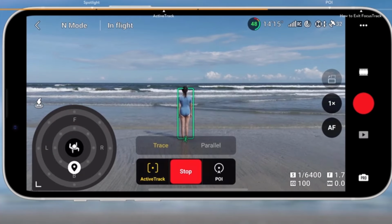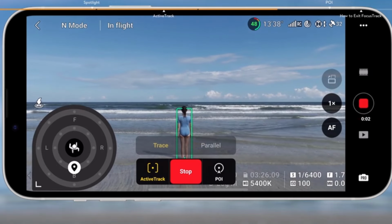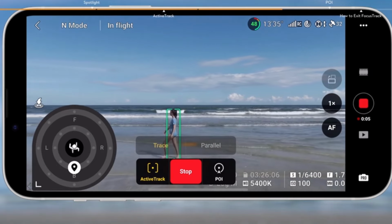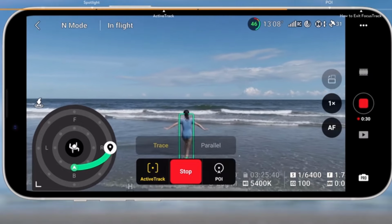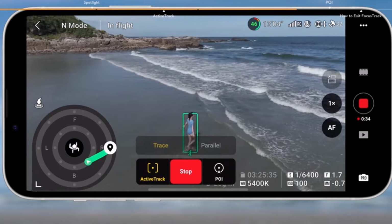Omnidirectional obstacle sensing for enhanced safety with precise detection capabilities in all directions. You can fly with confidence, knowing that the drone will better detect obstacles. Worry less about collisions when flying, even first-time users.